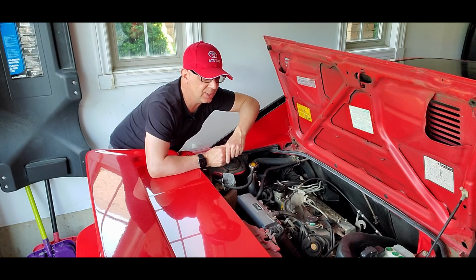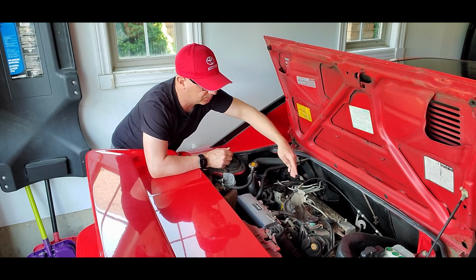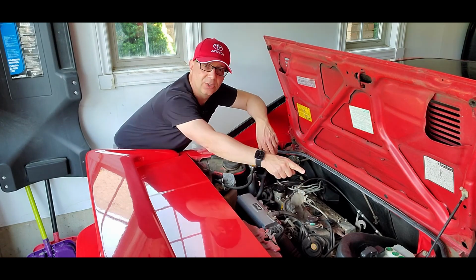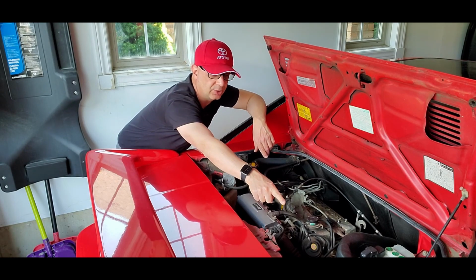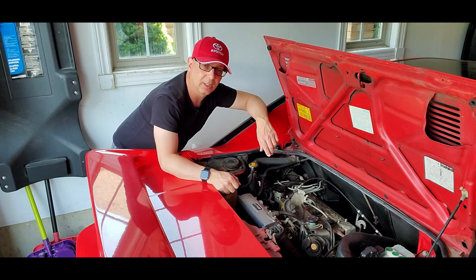This engine, while it is in a difficult position, a lot of the maintenance can be done quite easily. For example, the spark plugs are all here, the throttle body, the battery is just right there. The air filter is very serviceable. It's just right there off the driver's side.